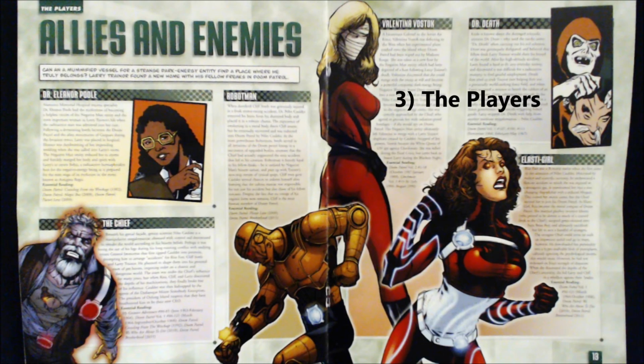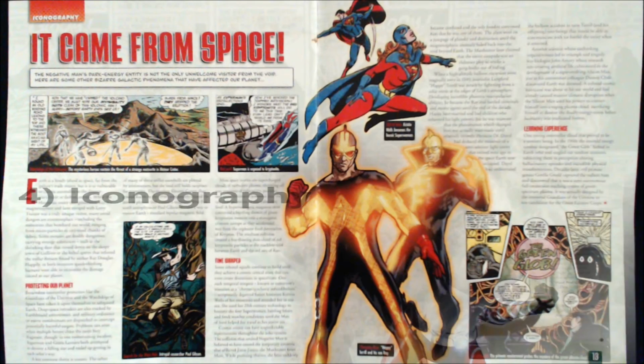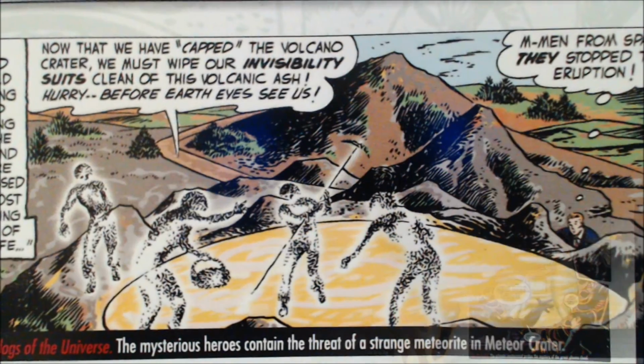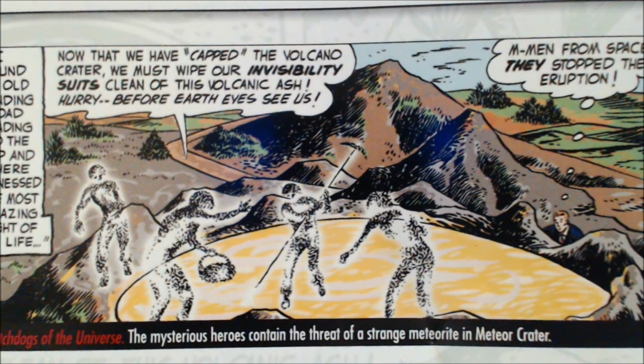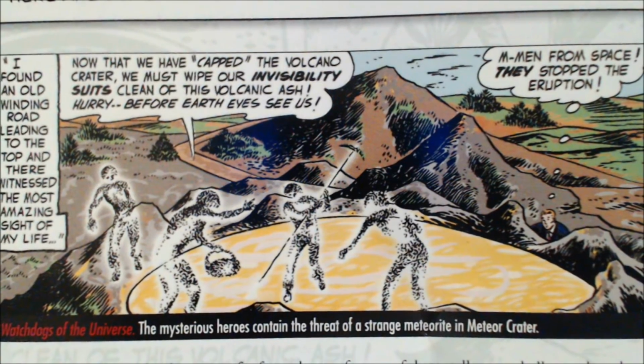Negative Man's Friends and Foes section looks at the one-time Negative Woman, Valentina Vostok, and his original teammates on the Doom Patrol, Robot Man and Elastigirl. Finally, the iconography section looks at some of the other intergalactic phenomena that has come from space. It first mentions benevolent interstellar protectors like the Guardians of the Universe and the Watchdogs of Space, who have taken it upon themselves to help safeguard the Earth.